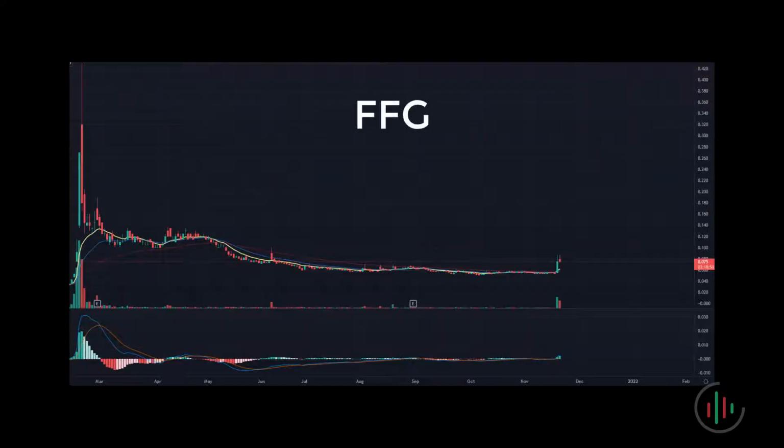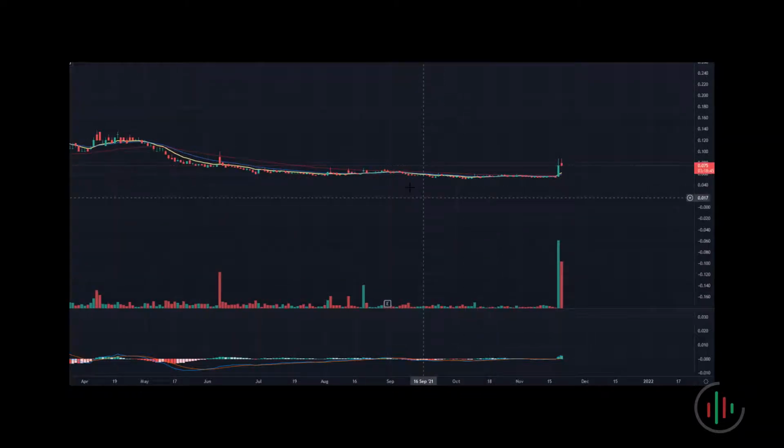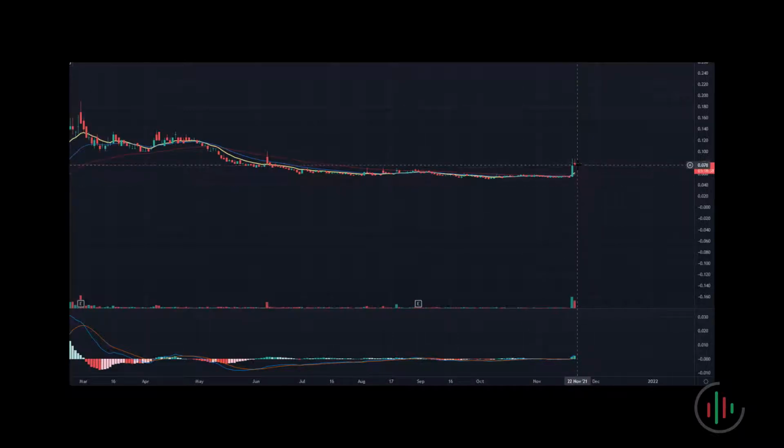FFG, Fatfish Group. Now that's had some really good volume, a good spike. It spiked out of some lows there. We've built it up a bit off the lows around 4.5 cents, 5 cents, and it's spiked up in there. So really it's about whether or not this one can sustain a higher level, consolidate below 8 cents or so, and then lift.